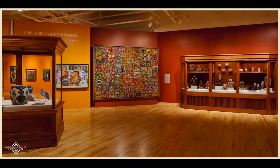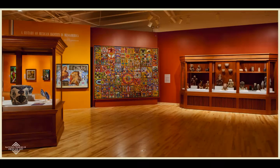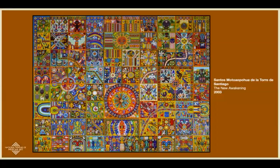Now, this doesn't mean that these indigenous communities are all gone. The history of Mexico has shown us, right, that many of those civilizations were slowly wiped out, or the numbers came down drastically after the Spanish arrival. But that doesn't mean that some of them are not still around today. For example, the community that worked this beautiful piece of artwork known as the Huicholes or the Huixaritari.